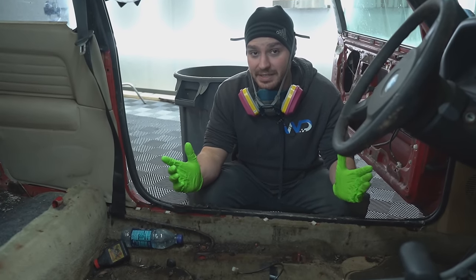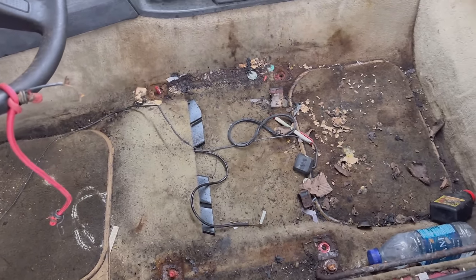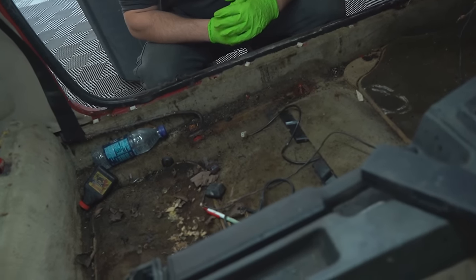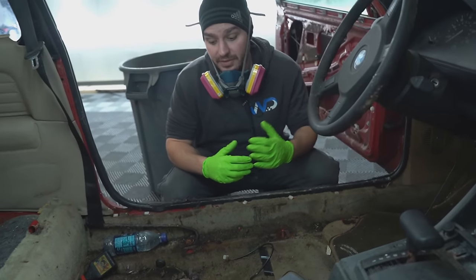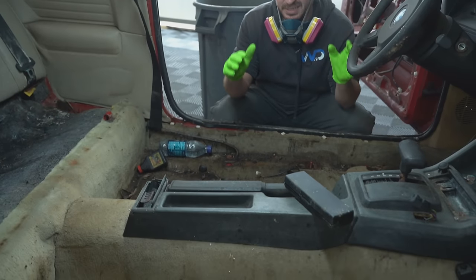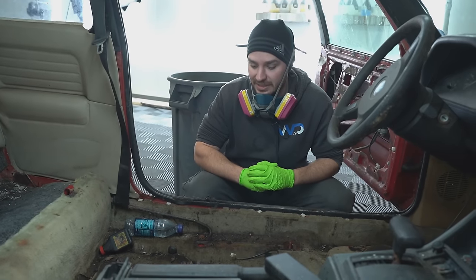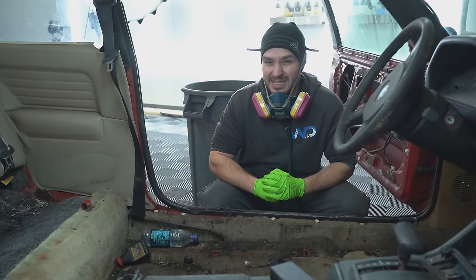Now that we have the seats out of this car, we can really take a look at all of this gross gnarliness that's in here. And just like the underside of the car that had a lot of rust, there seems to have been a ton of moisture in this car. So everything's wet and grimy and rusty, but I think we're gonna be able to get a lot of this cleaned out and hopefully make this car not stink so bad.